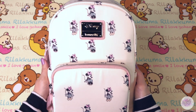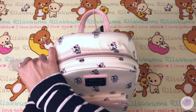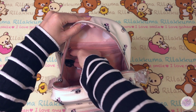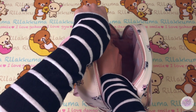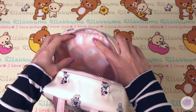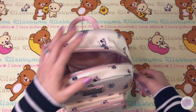And last but not least, we have a Minnie Mouse Loungefly backpack. It is very, very beautiful. The zippers are so nice. It's so easy to open and close everything. There's a pocket on the inside. I love anything that allows me to organize things. We've got this beautiful pastel pink on the inside with white polka dots. I'm absolutely in love with that.